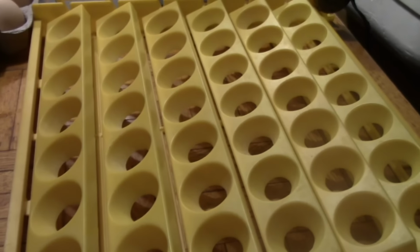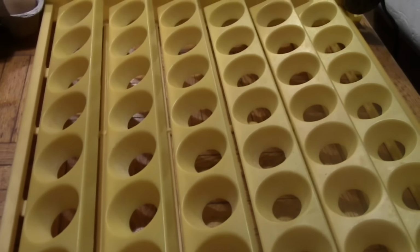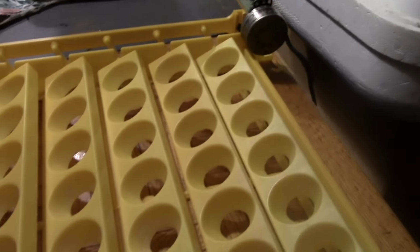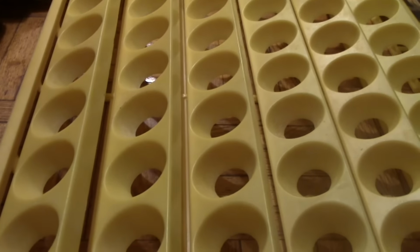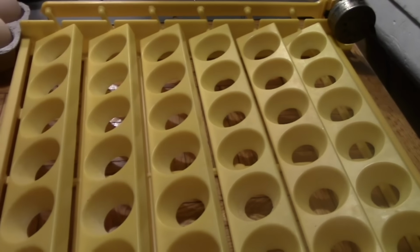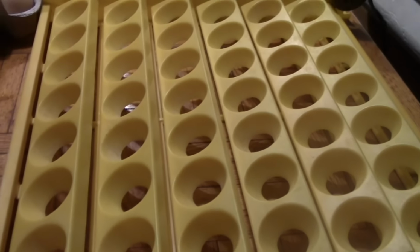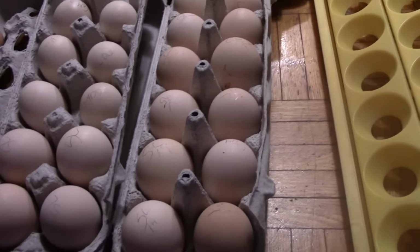Now, my friend Debbie asked me how the egg turner works. And I'd like to show her, except that motor there turns this so that it rocks back and forth, but it does it over a 2-hour period. You're not going to get to see it on camera unless I filmed it for 2 hours and then sped it up, which I just can't do right now. So let's get these in the incubator.